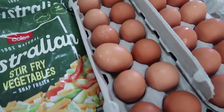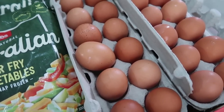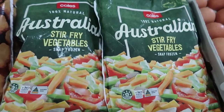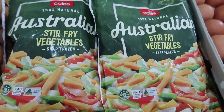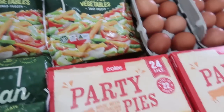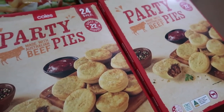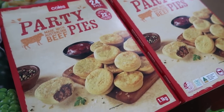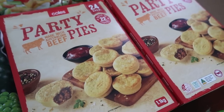Now I needed to get some more eggs. We do have some eggs out in the fridge, but I did buy 2 dozen more. I bought 4 bags of stir-fry veggies. 2 boxes, they're 24 packs, so 2 packs of party pies. These are great just on a weekend for a quick lunch or a little snack.